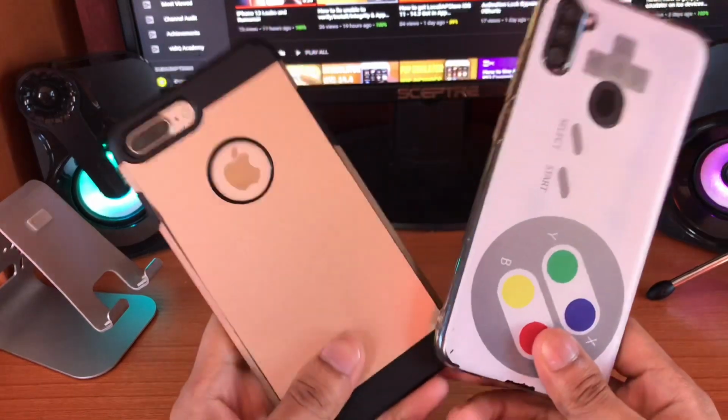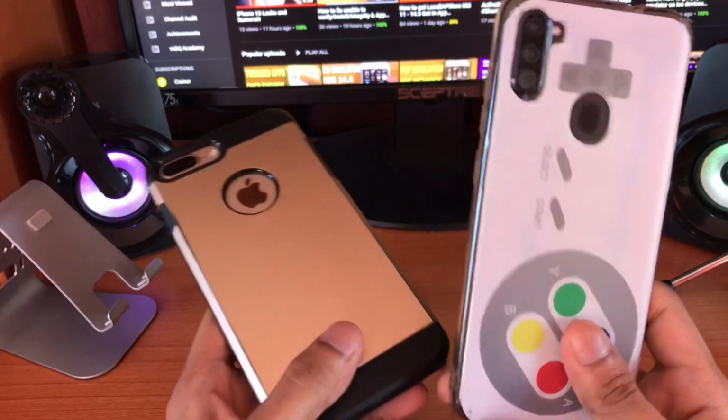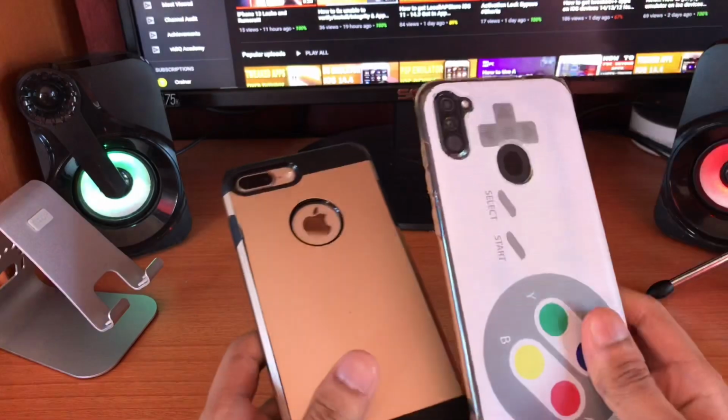Guys, this will be a different kind of video. In this video we're going to see if a cheap 2020 budget smartphone can compare to a 2016 flagship. So let's find out.